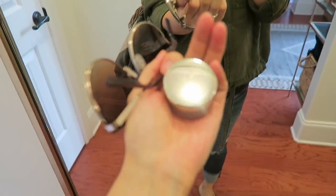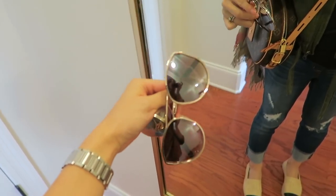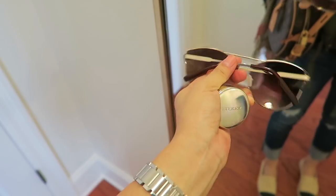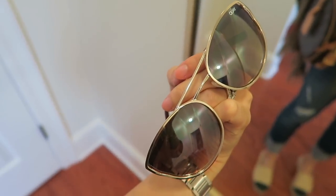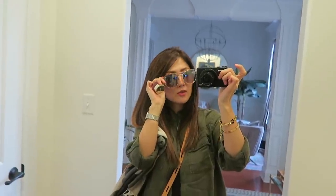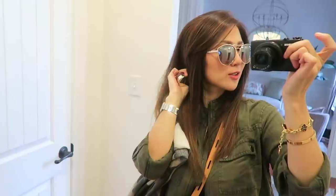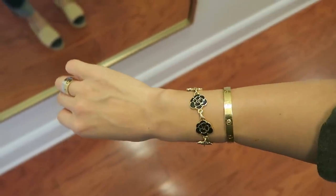Hey guys, I am in a hurry. On my lips I have By Terry Baume de Rose. Color is Cherry Balm. And the sunnies, if you guys remember, I wore these so much when I just got them from Nordstrom. And these are from Kaia Australia. And I have the pink one as well, as this one is brown. But not too sure if these are still available now, as I got them a long time ago. They still look fabulous and very good price. And here's my camellia flower bracelet in black. It just pops, and I thought this color goes well with this outfit.